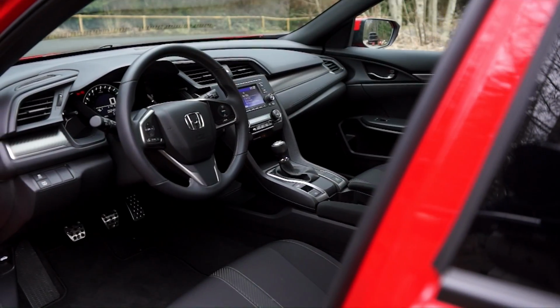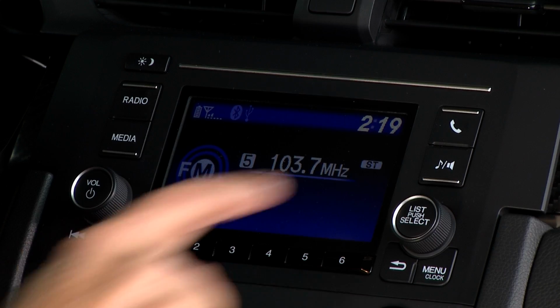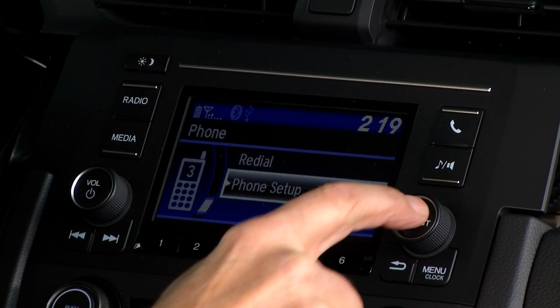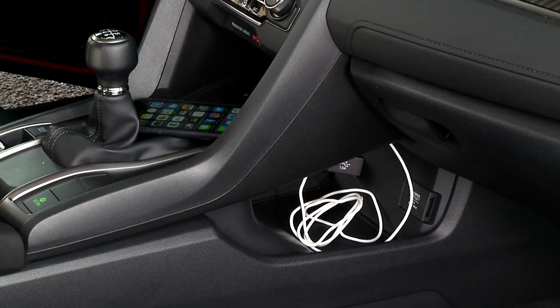Since this is the affordable Sport, don't expect stuff like Apple CarPlay that's found on Sport Touring. The user interface will tempt many to play 90s music. Still, it's breathtakingly easy to use, even hard buttons for radio presets. Yes, you can play music from your phone.